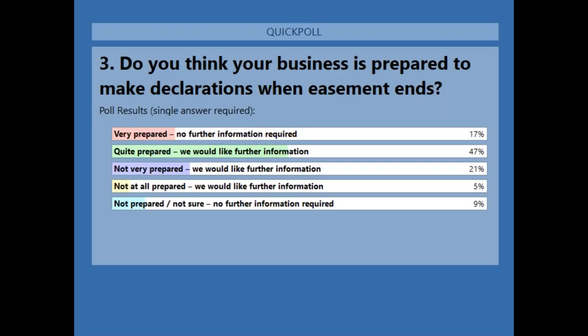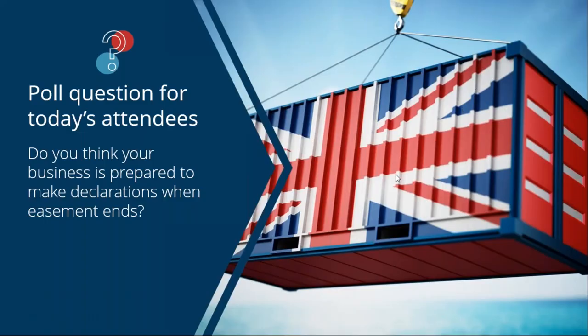The amount of people who are feeling prepared has gone up quite a bit. That is now at 64%, 17% of which is very prepared. And the not sure has gone down a fair bit, so that's where the shift has been. That's down to 9%, and 26% of you are not feeling prepared to some extent, with 21% of that being not very prepared at all. Thank you everyone for answering that poll. Really interesting response already. So now on to the Q&A.